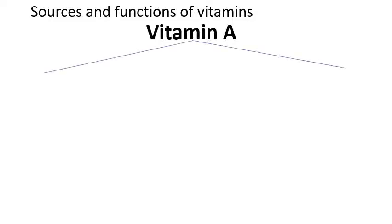Now, we see each vitamin in detail: the sources of vitamins, and how they work when you take the vitamins A, B, C and D. Clear? Now first we discuss vitamin A. So first we see the sources, children.